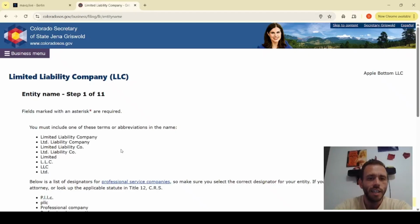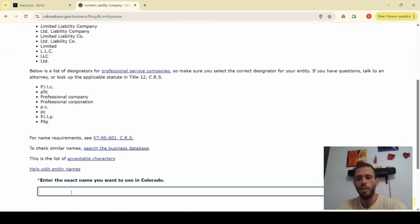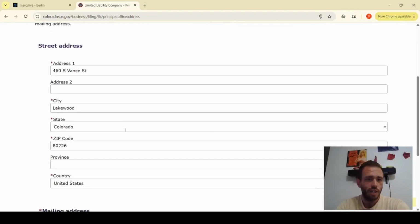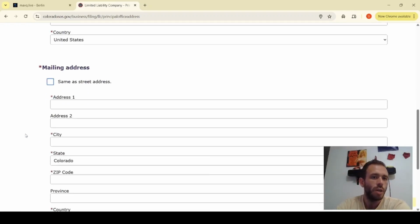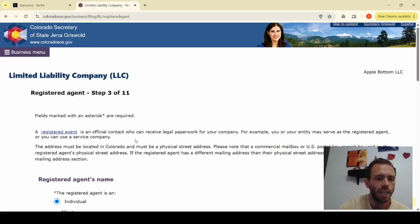You go to next. This is kind of where you pick your name. So what is the name that you're wanting to use in Colorado? Let's go with Apple Bottom LLC. So we're going to use 460 South Vance Street. This was already in here because I wanted to have a template ready for you. So this is the very next page. Typically this would not be checked, but just for purposes of what we're doing right now, we're going to use the same street address. So we click next.